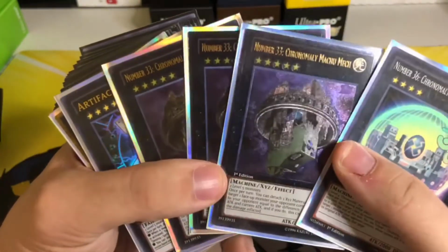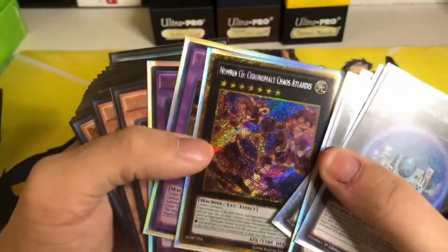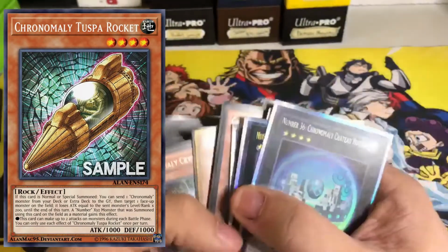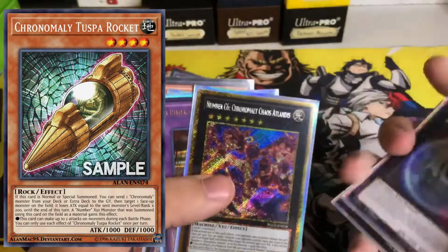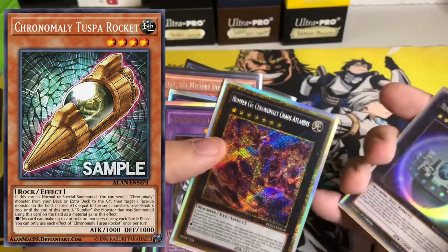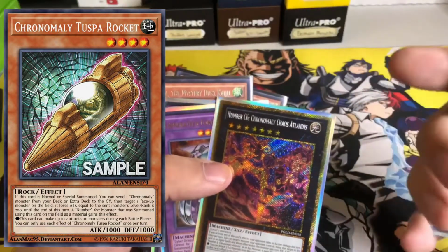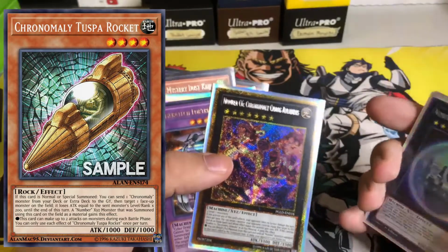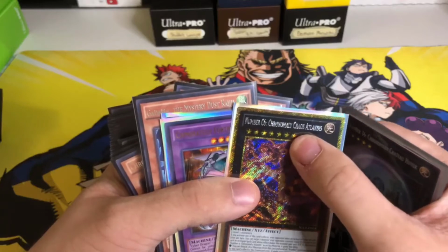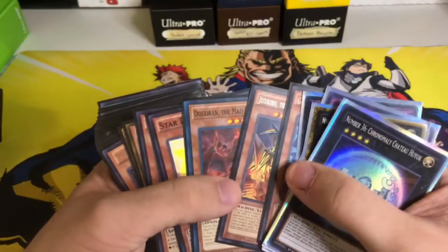This is my Chronomaly deck, which actually in 2020 gets some support. That's why I have this guy in here. It gets a main deck monster that basically you can send a Chronomaly monster from your deck or extra deck to the graveyard, and an opponent's monster on the field loses attack equal to that sent monster's level times 200, I think. And so this is the highest level or rank that you can choose for this, because it's level or rank, not just level. So I don't know.